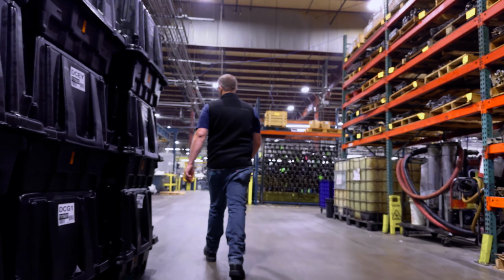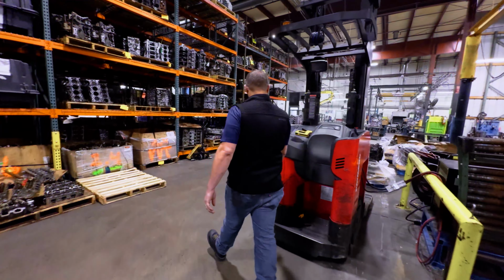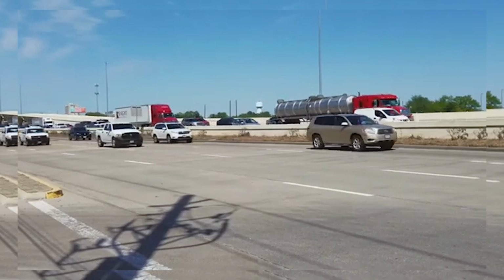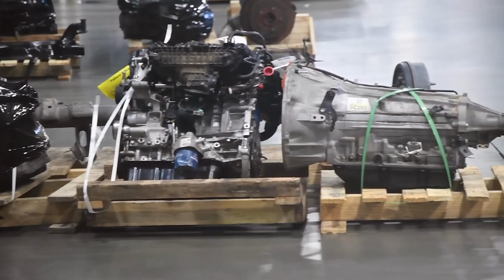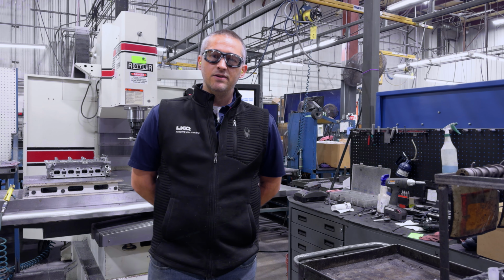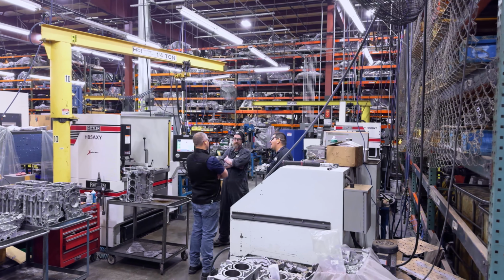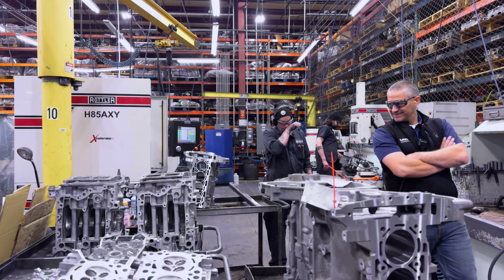At this plant, we remanufacture overhead cam engines to try and return them to a like-new condition. Getting vehicles back on the road. The remanufactured engines cost a lot less than a brand new one, and usually a brand new engine is not available. Here we've been using Rottler machines for a lot longer than we belong to LKQ.